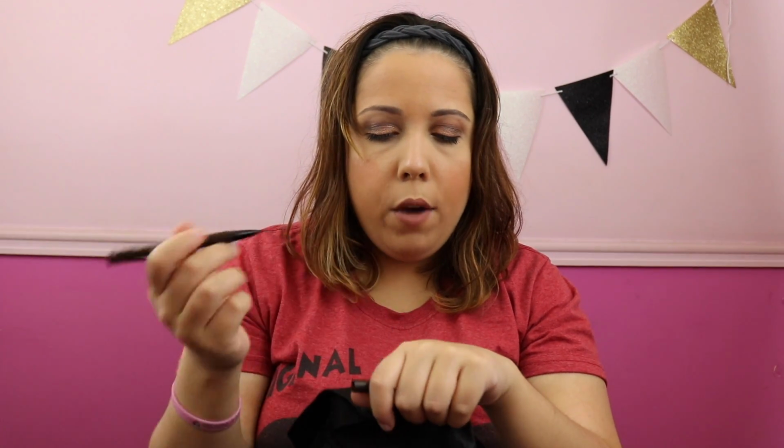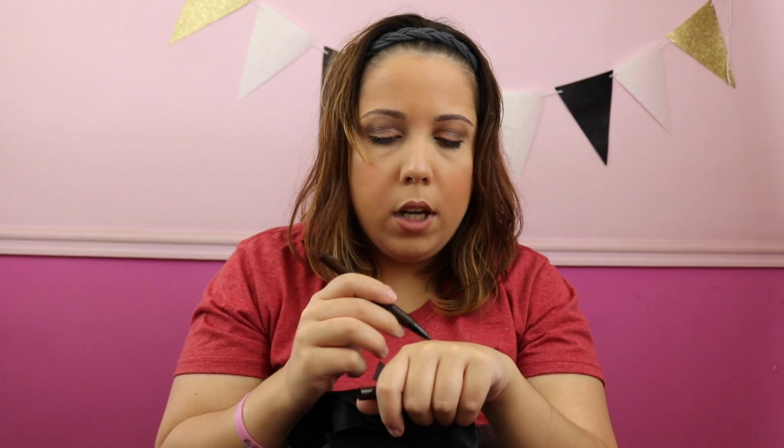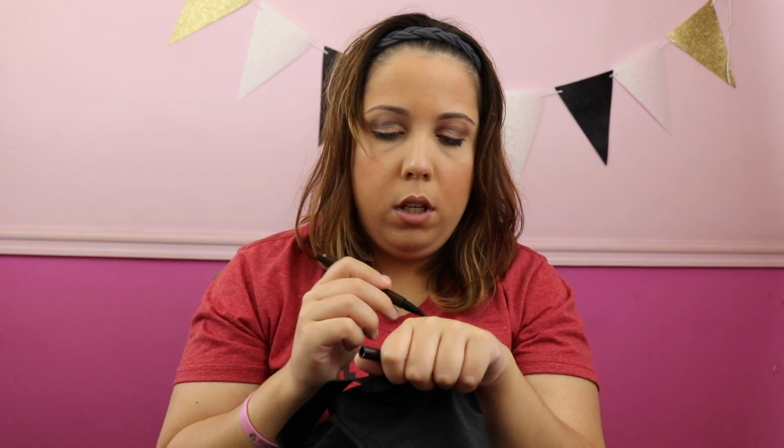Okay, so this is the Eve Pearl Smudge Proof Liquid Eyeliner, the brown one. You guys saw me haul this not too long ago. This is dried out already. I've only used it like 4 or 5 times, and it's practically dried out, and it fades really easily, so that's gonna go. I am decluttering my NARS Cruella lip thing.